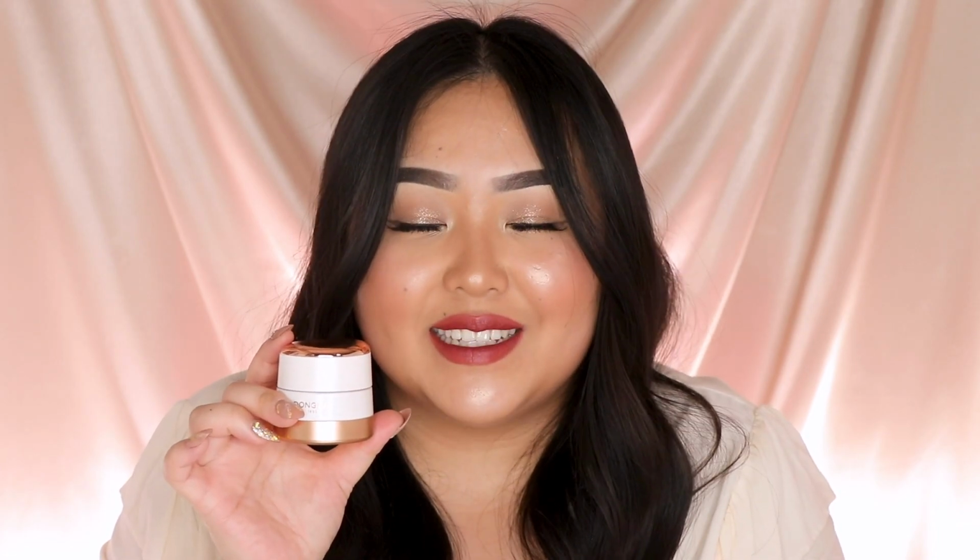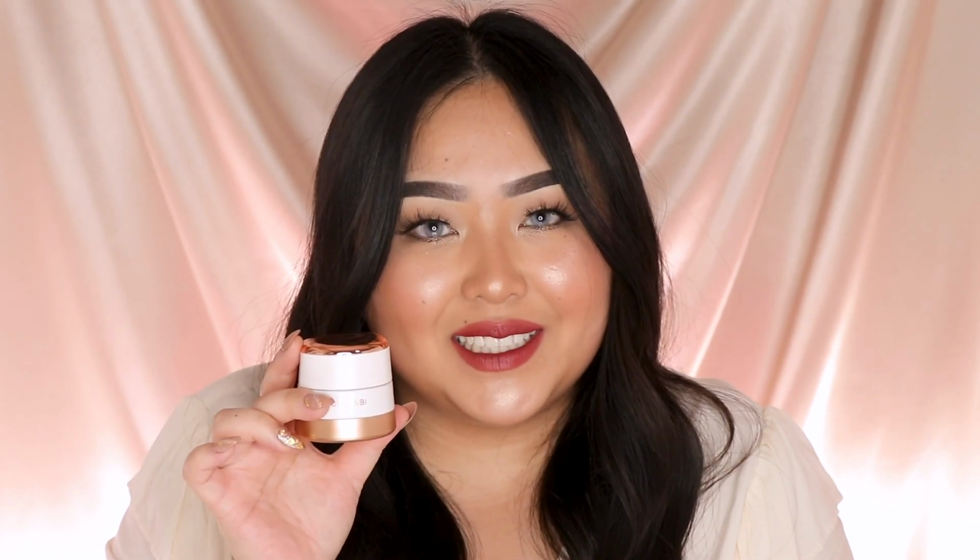So while I've been using this for 2 weeks now, I haven't noticed a huge difference in wrinkles and fine lines, but I've noticed a huge difference in my under eye area. The darkness is gone, it's brighter, it's definitely more hydrated, and I'm just in a better place. So I have been really liking this, and I'm really excited to continue to use it and see if it can diminish some of the fine lines and prevent wrinkles in the future. I rate this 5 out of 5 stars.